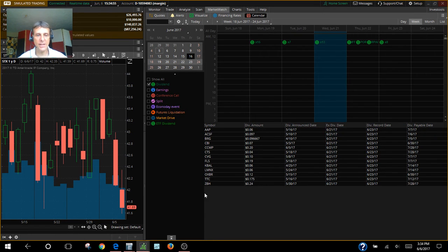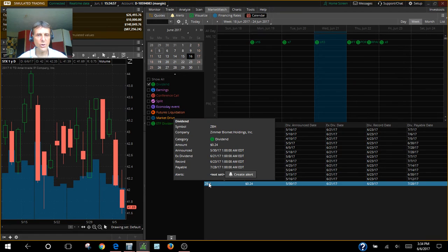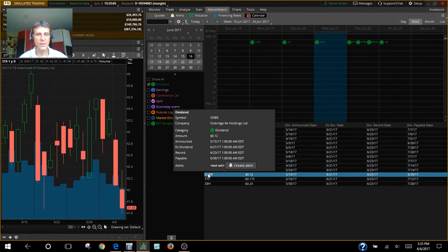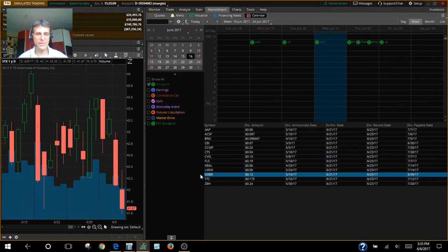Wednesday is 13 companies. CBH, never even heard of them. Zimmer, Bone. The Toro Company, they make rototillers and lawnmowers and whatnot. Oxbridge Re Holdings, that's probably a real estate company, I don't know.